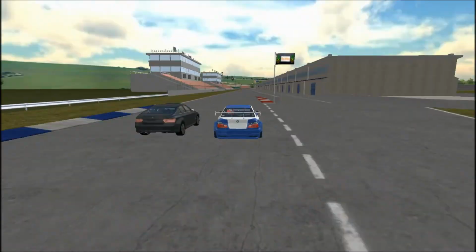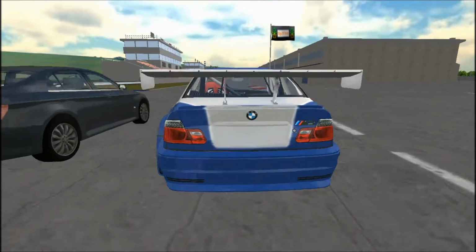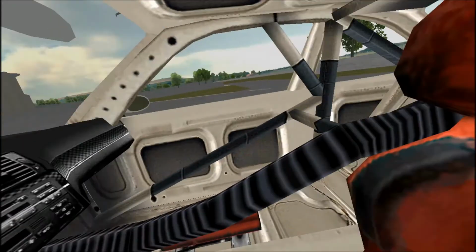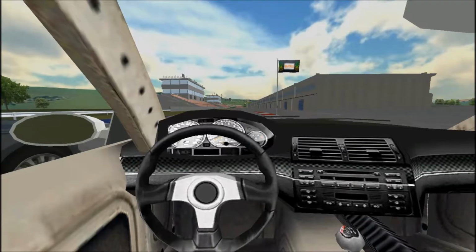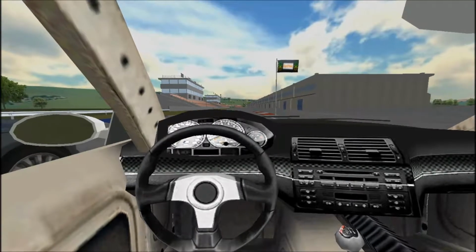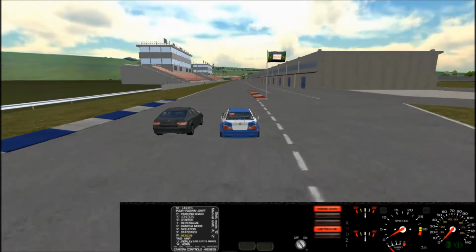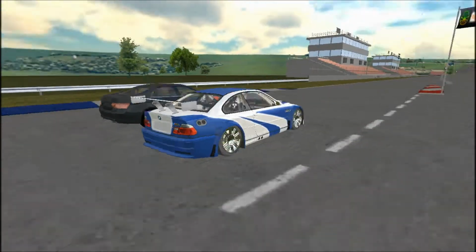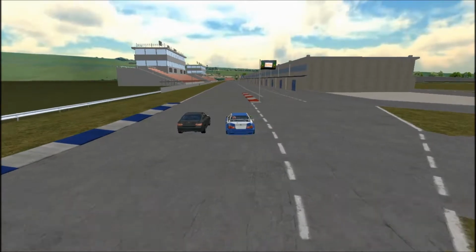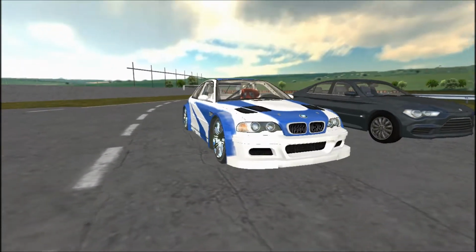But the first thing you notice with the M3 GTR is the weird camera angle. It was offset. And not to mention that the interior of the vehicle doesn't work. The wheel doesn't move, the gear stick doesn't move, nothing. It's just completely static, which is a solid down point. And there's the view. The centered view is off-center.